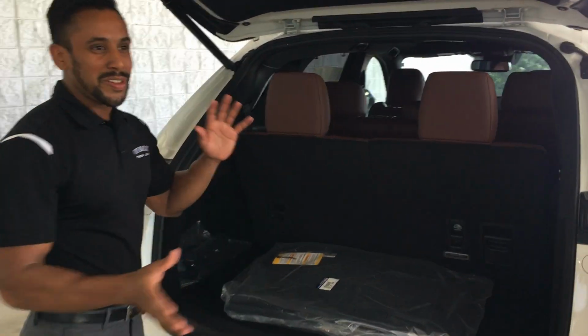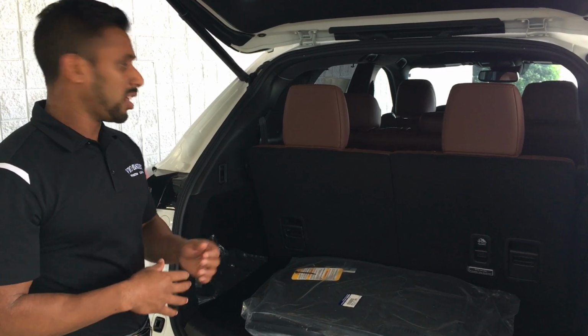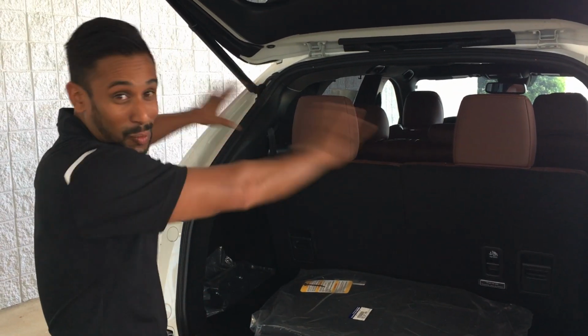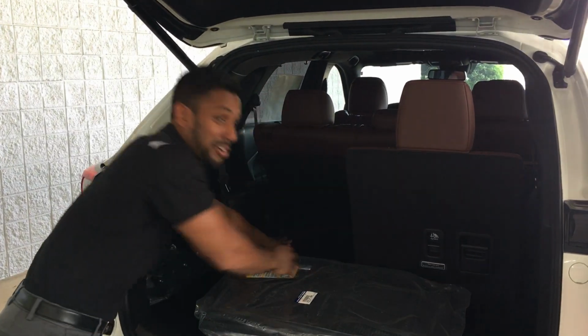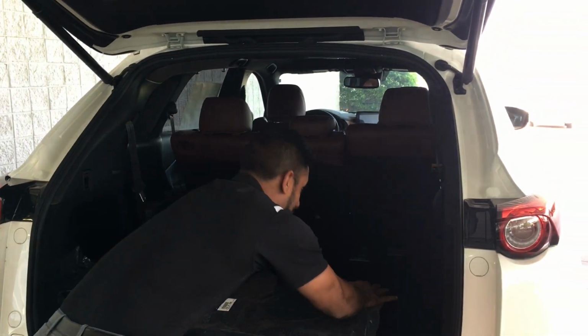Now, we've looked at some of the other vehicles in the segment, and you've got to pull a latch and then do a cartwheel and draw a bunny for it to go down. With this, the whole thing works off of just a single handle. So just pull this, that goes down, and push the seat flat. They can't make that any easier. So you've got the same thing on both sides.